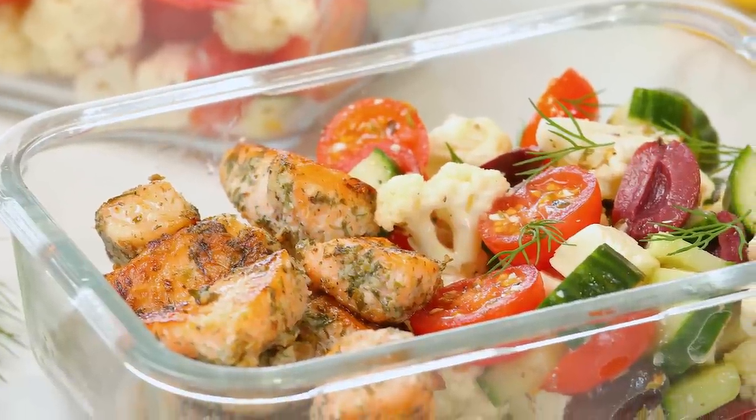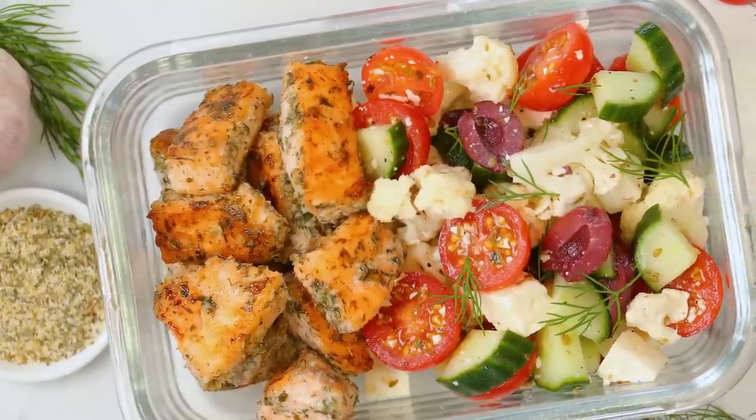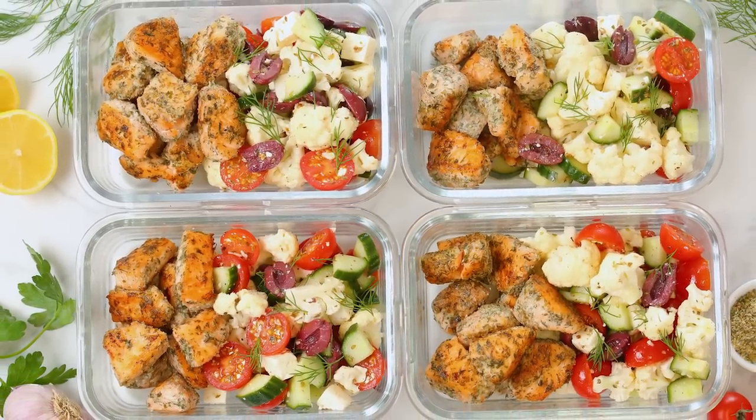Today, we're gonna be kicking things off with this absolutely amazing Greek salmon meal prep that is so flavorful and has quickly become one of my new favorite things. There is honestly just so much to love about this meal prep. It's super nutritious, it's protein packed, and it also happens to be keto. So if you're living that low carb life, this is the perfect meal prep for you.